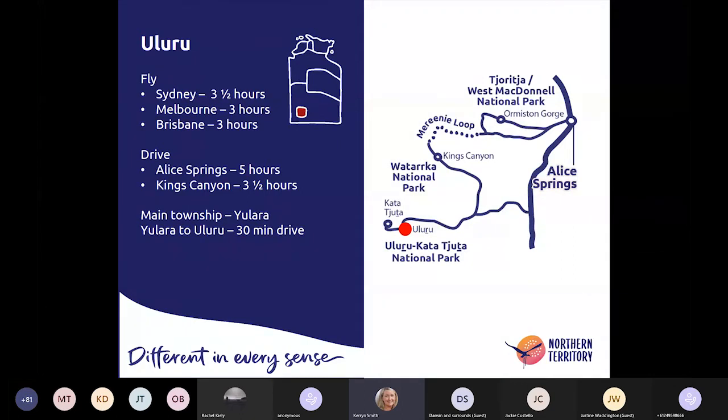Most of the tours in the Yulara Uluru area will do a hotel pickup, but it's also really handy to tell your clients about having a rental car so they can get out and explore the area. There are places such as Kata Tjuta, about a 40-minute drive, which is a really nice place to explore. There are also guided tours into those areas.